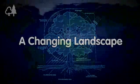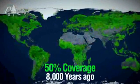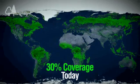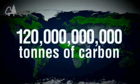But we're not looking after them. 8,000 years ago, half of the Earth's land surface was covered by forest. Today, that's down to less than 1/3. Since 1850, deforestation has released around 120 gigatons of carbon into the atmosphere.